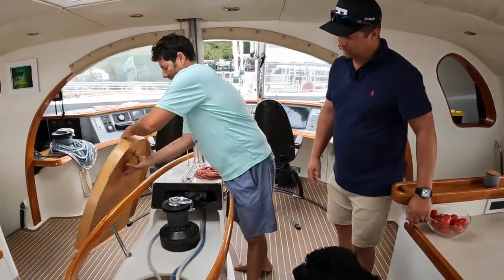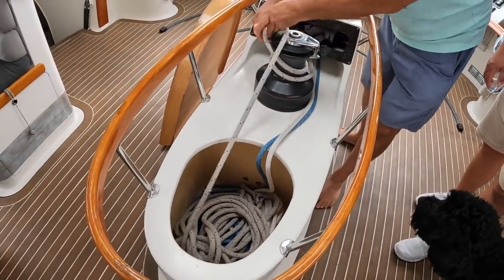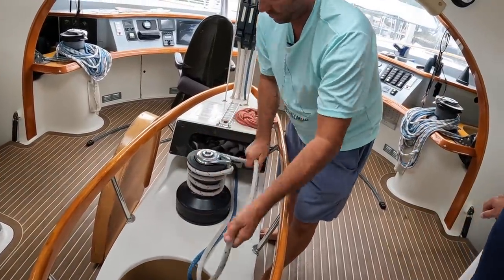Oh. And then the halyard goes around here. Yep, yep. So that's the main halyard, yeah? This is the main halyard. I like how nonchalant Will is about all these very interesting innovations here.